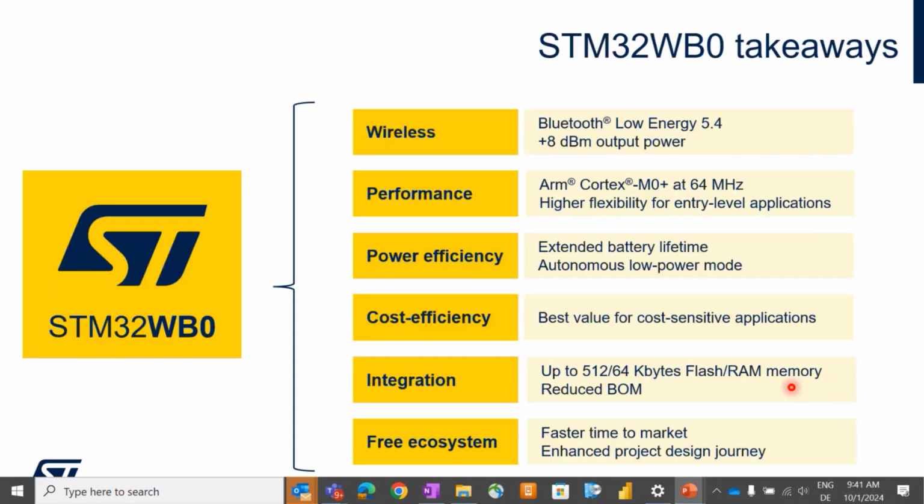So, a few takeaways on the WB0. I hope you have seen that in terms of wireless, this is state-of-the-art: BLE 5.4 certified, 8 dBm output power. In terms of performance, you have a Cortex-M0+ running up to 64 MHz, a perfect fit for entry-level applications that need BLE connectivity. This part is efficient in terms of power consumption. We have seen standby mode, but also TX and RX mode.